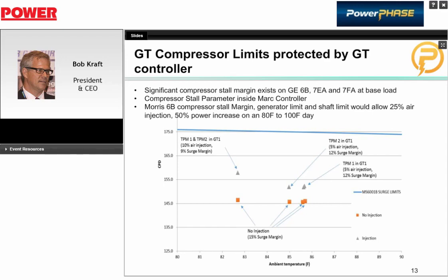And when we look at that for the 6B on that 80-degree day that we were testing, this plot is a plot of the compressor discharge pressure on the left versus ambient temperature. Those orange blocks at 145 psi compressor discharge pressure are before injection, and then the two sets of triangles on the right are with one Turbophase module. And the 82.5 degree data, the single block with the jump up higher triangle, is the two modules.